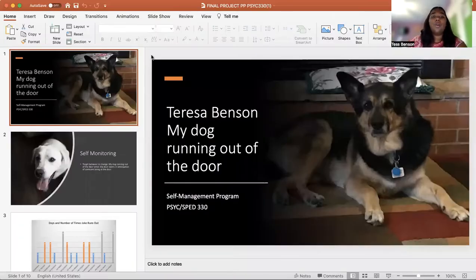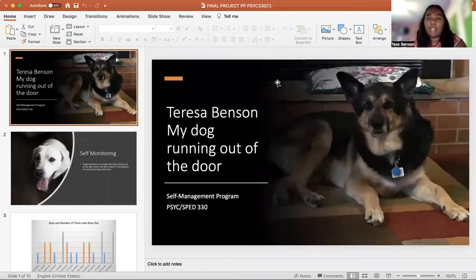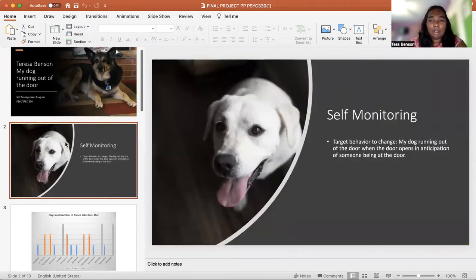All right, so I chose to fix one of my dog's more recent behaviors, which is running out of the door every single time that the door opens. And so you can see this is my dog, by the way. Unfortunately, I don't have that many photos of my dog, so I kind of use some other photos of some dogs in this, but that's okay. They're all cute.